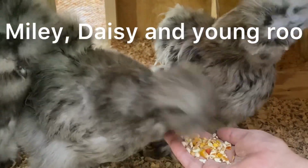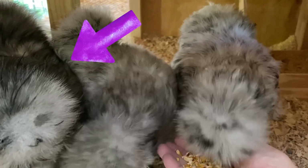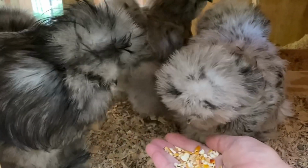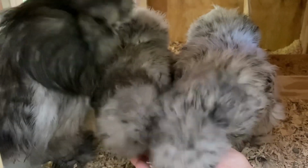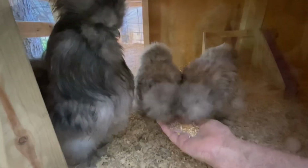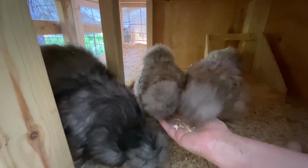Miley and Daisy have been with us for a while too, so they know that the sounds that I'm making means treats. But this little Roo over here on the left, he's young, and he doesn't quite understand the concept of treats yet. So give him a watch. He's trying to figure out what's going on. He just figured it out. He's like, oh, these are treats.